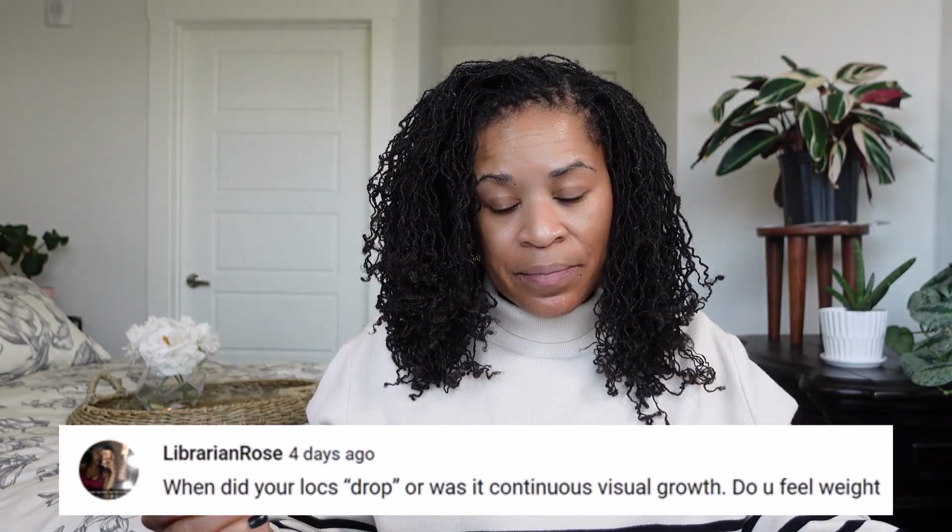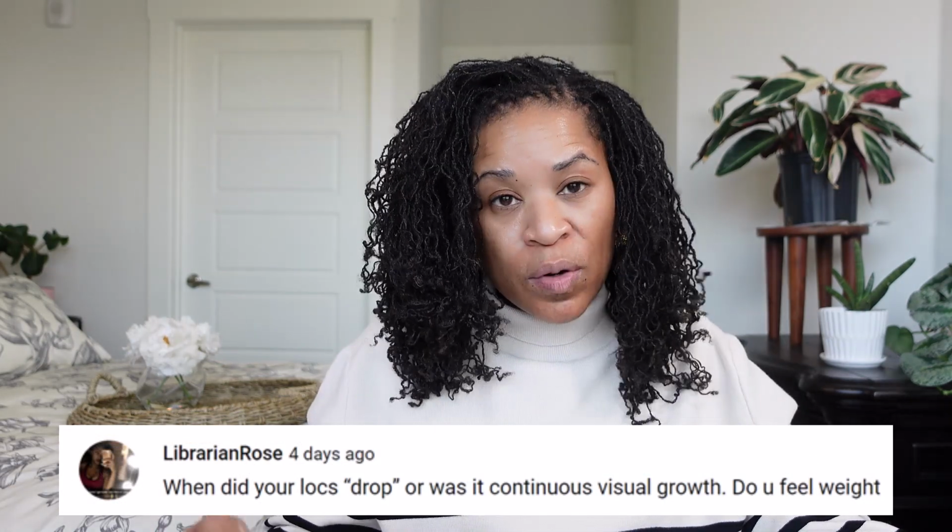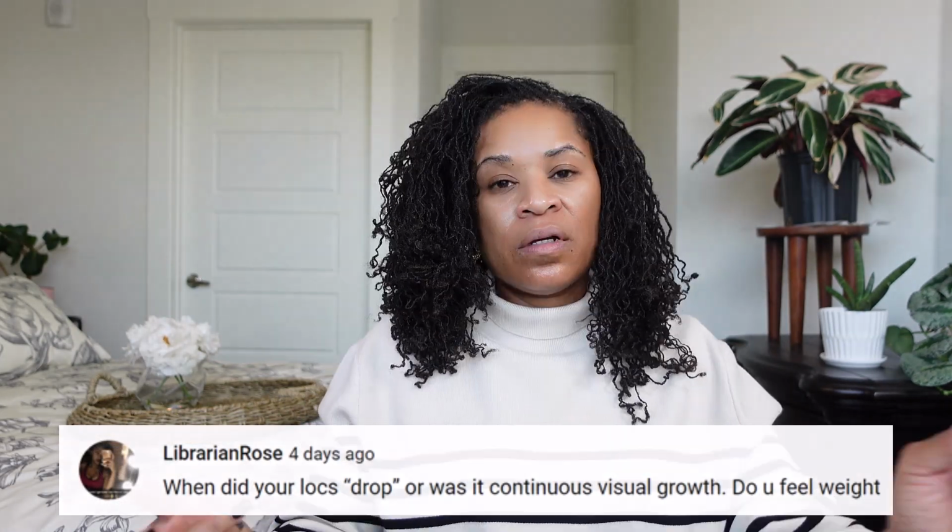Librarian Rose asks, when did your locks drop? Or was it continuous visual growth? Good question, and thank you. I initially did not see the growth, but in sharing pics with friends, using some of the apps where we could split the screen and put one and two on your phone, I had a friend send me back a couple of pictures that I'd sent her in the midst of a conversation where I was like, I don't really see it growing. I don't see anything. And she showed me that there was significant growth. I didn't notice it for quite some time, that the hair was growing.